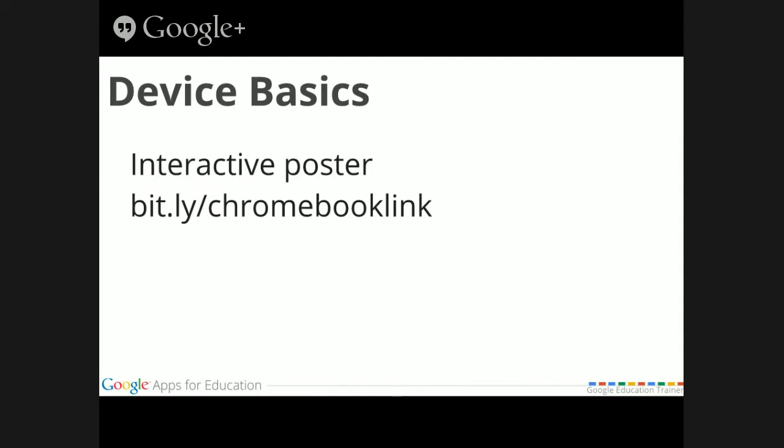You'll notice that all of the links I have given you are shortened links, either the goo.gl links or, for this one, a URL shortener called bit.ly. If you are familiar with Google Apps already, you'll know that any document address for a Google Doc, slideshow, or spreadsheet is super, super long. So it's not something I want to give out to you, but I can use these URL shorteners to customize links. Hopefully some people remember, oh, bit.ly Chromebook link, I can go to that.